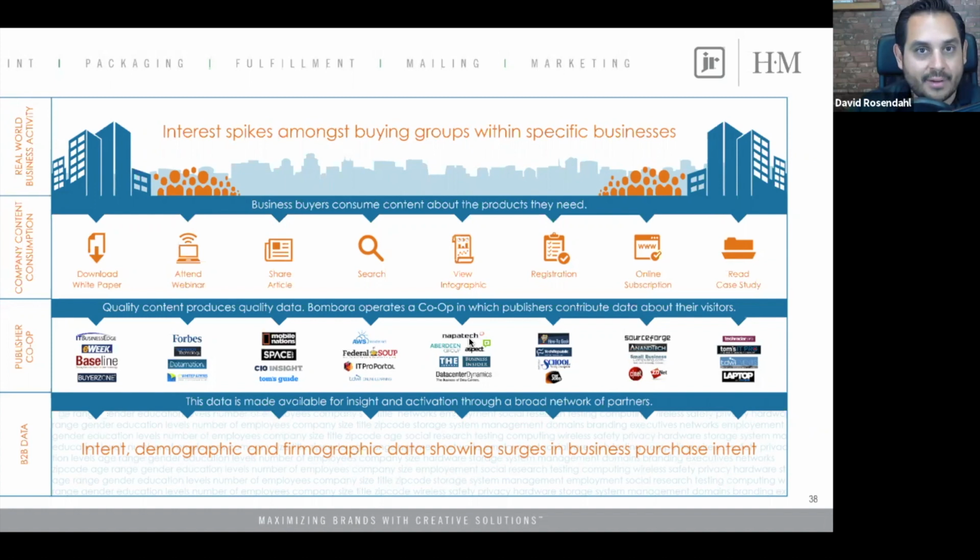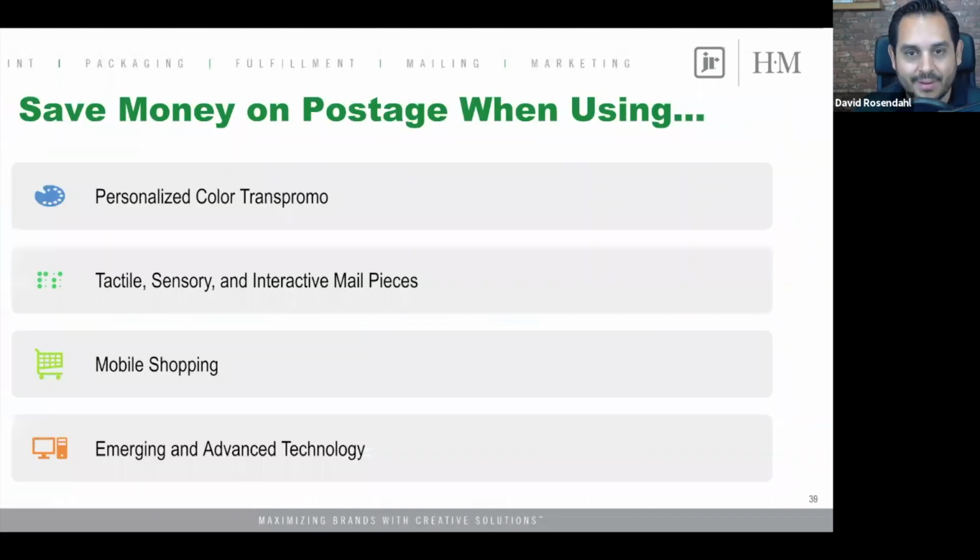Go drop an X if the idea of intent data is new to you. I want to know how many of you are seeing something new here with intent data. Yep, I'm seeing the X's come in. You may feel it's new to you, but you're probably on the receiving end of it. Yeah. A lot of X's coming in.